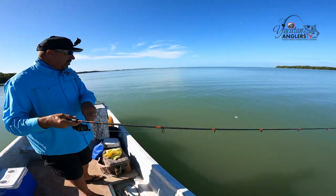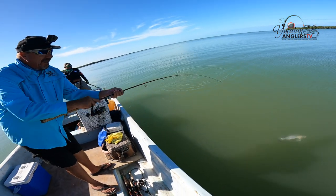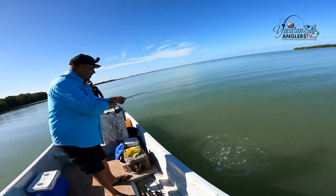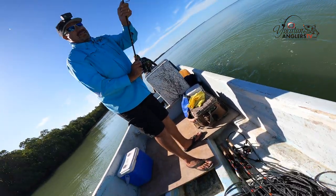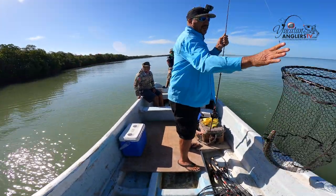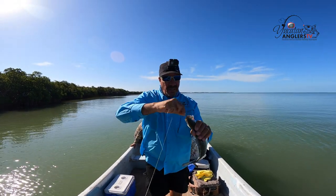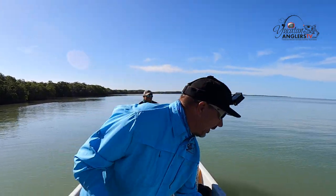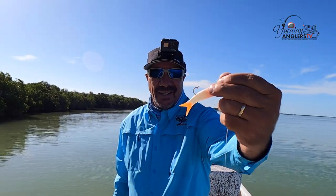All right, first fish of the morning is on. Looks like it's a little speckled sea trout. All right, got him on that Terrorize. Nice fish. Nice speck to start off with. Nice little speck. I'm gonna go ahead and let it go. Got her on that Terrorize. They like it.